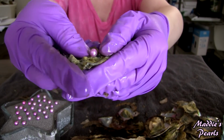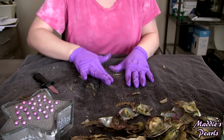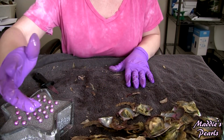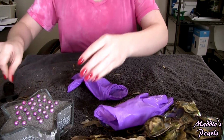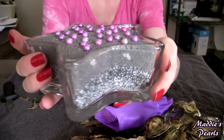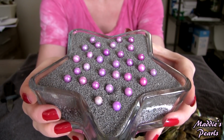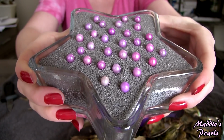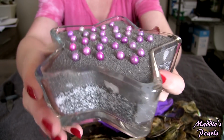Oh, it is a beauty. What a gorgeous, gorgeous shuck. I could not be any happier with this one. Let's check them out, guys. Look at these stunning purple pearls. Aren't they absolutely beautiful? The whole dish, just about the whole dish, except for that rogue hot pink over there, was this beautiful, perfect shade of light purple.